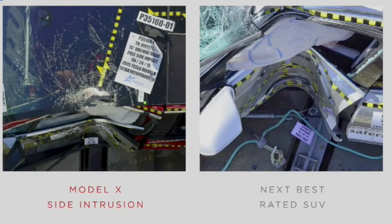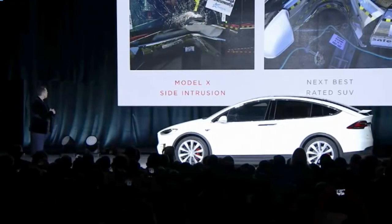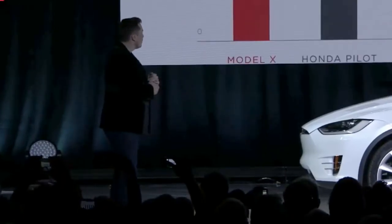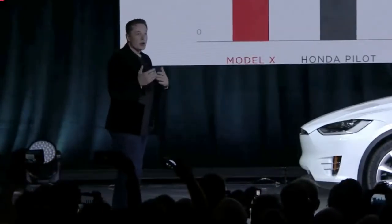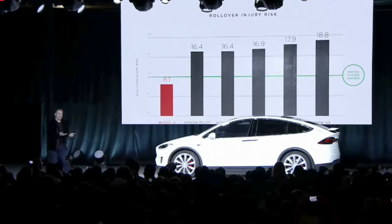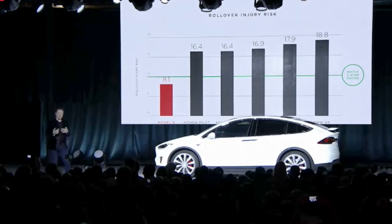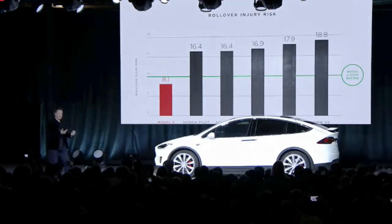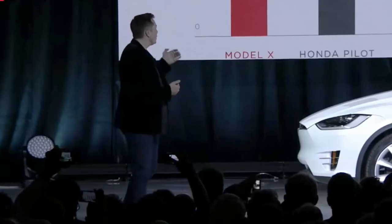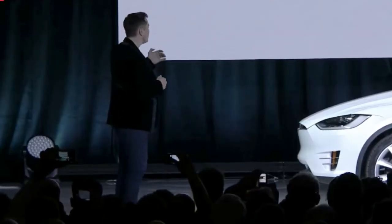I mean, this is the difference between life and death. This is a really big difference. So, and then now let's look at the rollover numbers. The Model X, because it has a low center of mass with the battery pack and the floor pan, has half the rollover propensity of any SUV or minivan. So the probability of a rollover injury is substantially reduced.